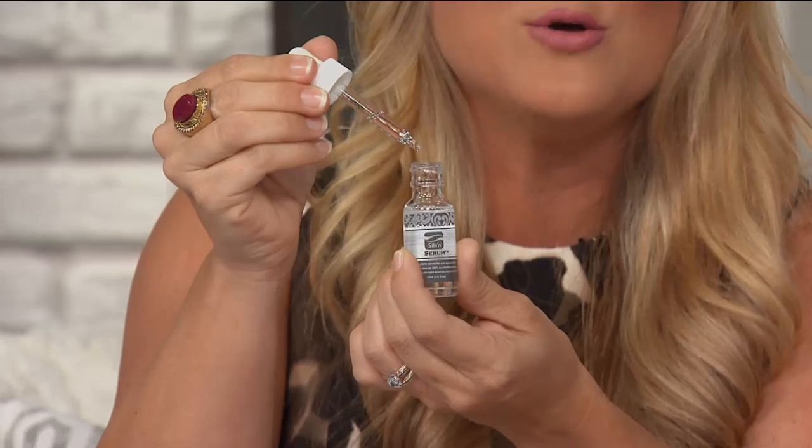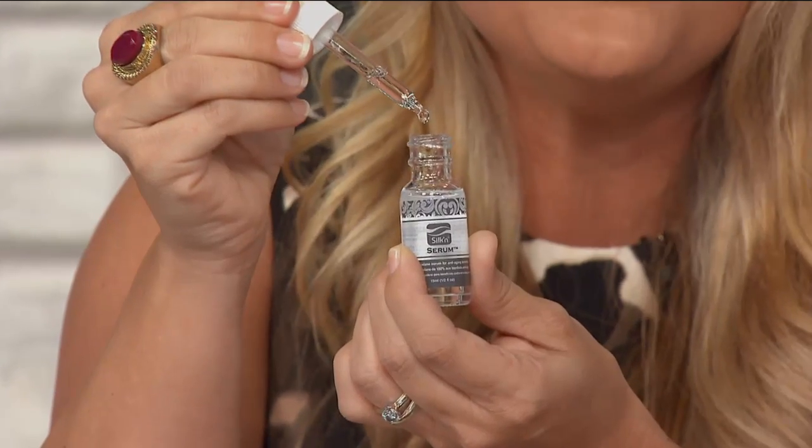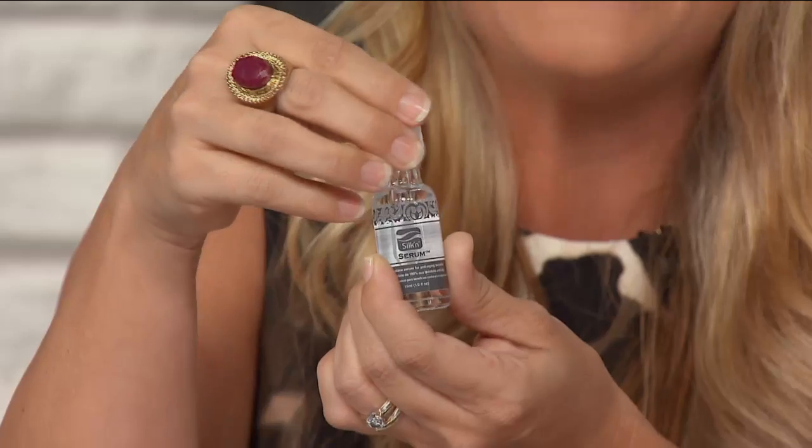A teeny little drop goes a very long way. You can use a little bit right before you do your treatment. Just dab it around the eye area, and then of course afterwards apply. Well, honestly, I apply this all over my face. I even use it on my hands. Look how beautiful her skin is.